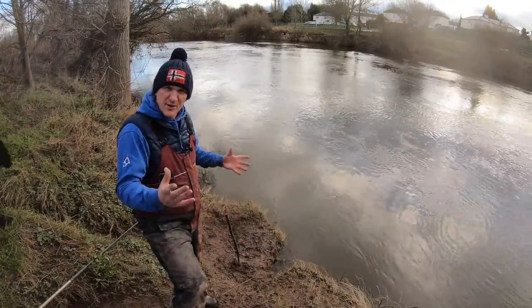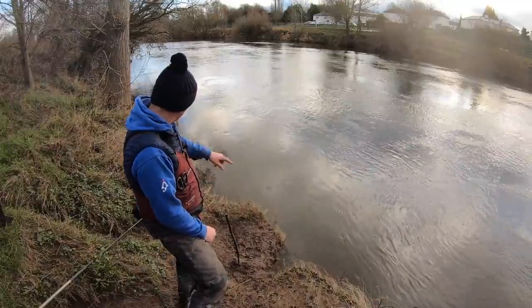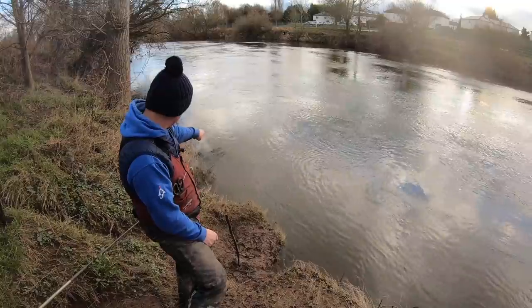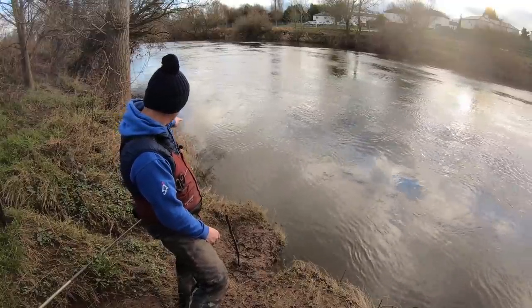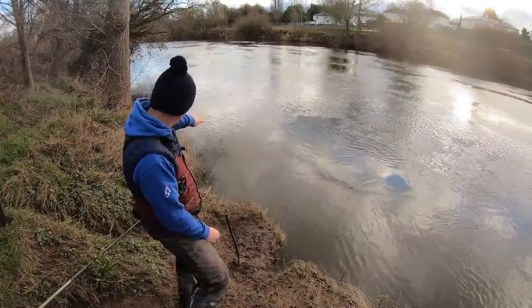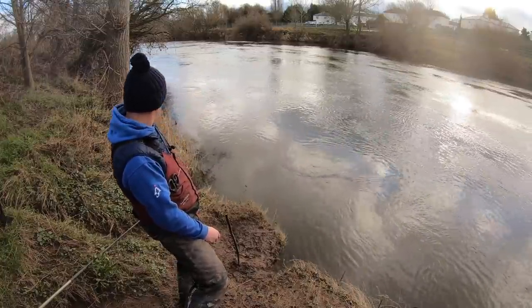So there we go then, quick 5 minutes, bit of gardening, and what I've done is I've created a nice clean area where I can run a float right down the inside here into this first bit, and then there's a bit of a step of grass that comes out into the river, and then behind that it comes into a bay down here.